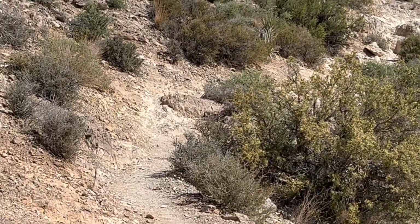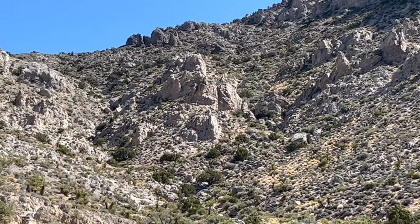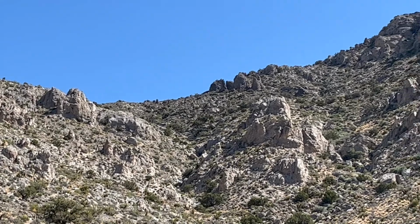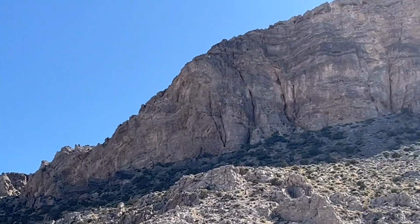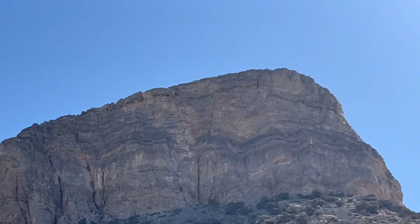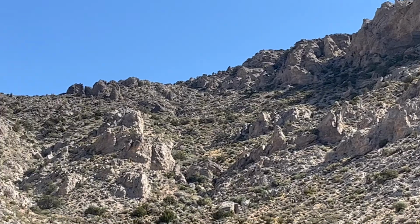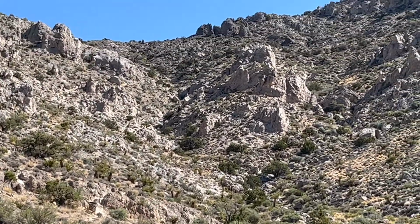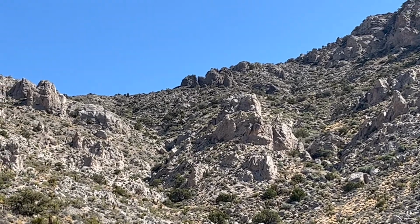And here's the trail. And what we're going to do is follow this gully up to that saddle, follow that ridge along the back side of the cliff till we're at the peak. But I think this will be the hardest part right here. So I'll see you in a little bit.